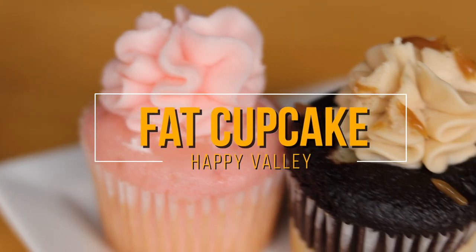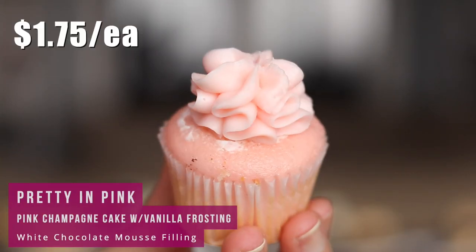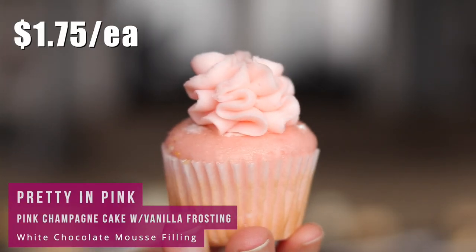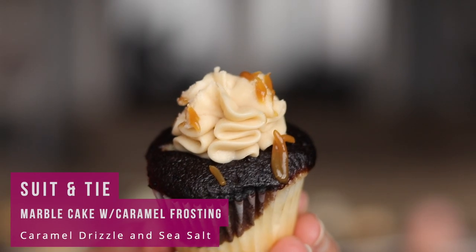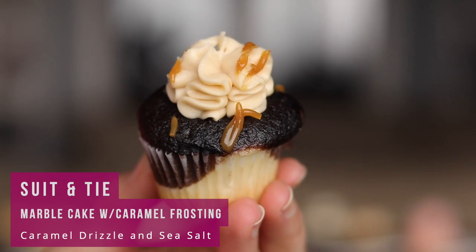Moving on to our final place, Fat Cupcake, which is in Happy Valley. First, let's try the Pretty in Pink, one of my favorite movies. All right. Okay. It's a more pillowy texture. It's moist, but more pillow. Frosting is really buttery. Then it's got the tiniest bit of filling. Super tiny. It's all right. Okay. It's got kind of a butterscotchy flavor.